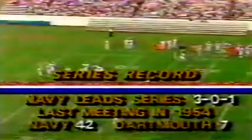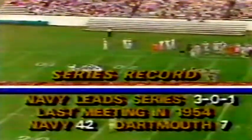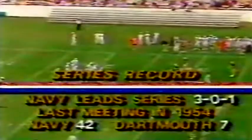Well, this is the fifth meeting between these two schools, the first time they've met in 32 years. In 54, the midshipmen exploded for 42 points in the final quarter to win 42-7. In the series, which began, by the way, in 1929, Navy leads 3-1, but Dartmouth has yet to score its first football win over here. That's kind of a surprising thing, considering the long and great football tradition of Dartmouth College.